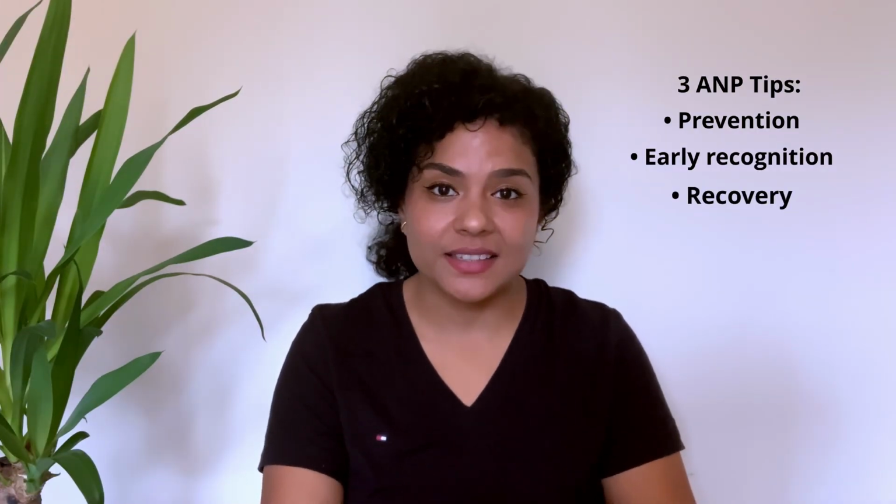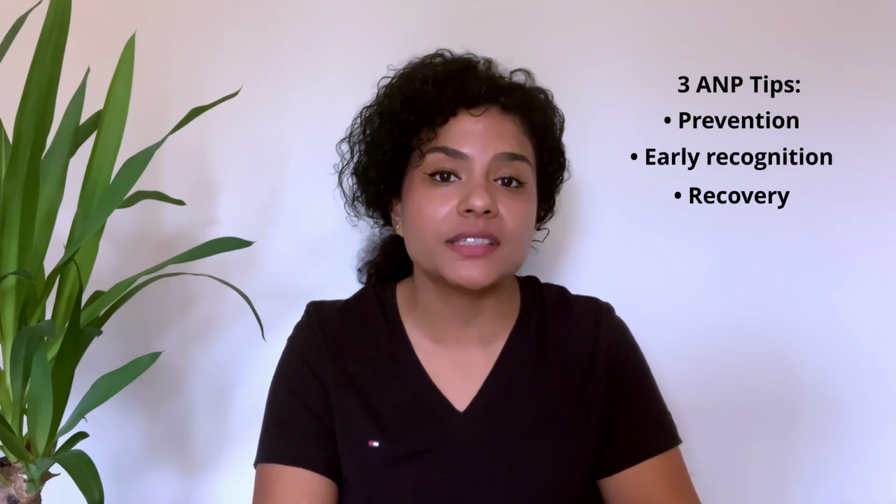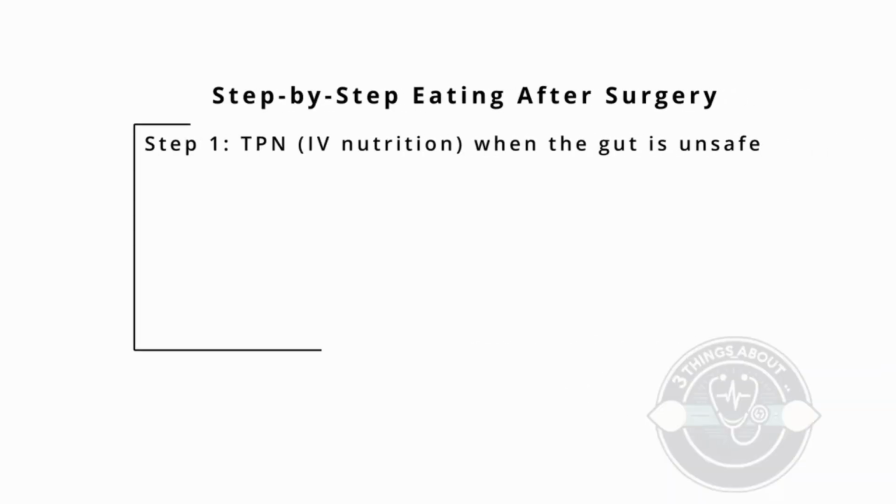Number 3, recovery. Nutrition matters. Healing from major abdominal surgery and sepsis is not a race. Nutrition needs to be reintroduced slowly, and here are the 5 steps my dad took to restore his nutrition. Step 1 is TPN, which is IV nutrition. When the bowel isn't safe to use yet, all nutrition comes through a vein, and this keeps the body nourished while giving the gut complete rest.